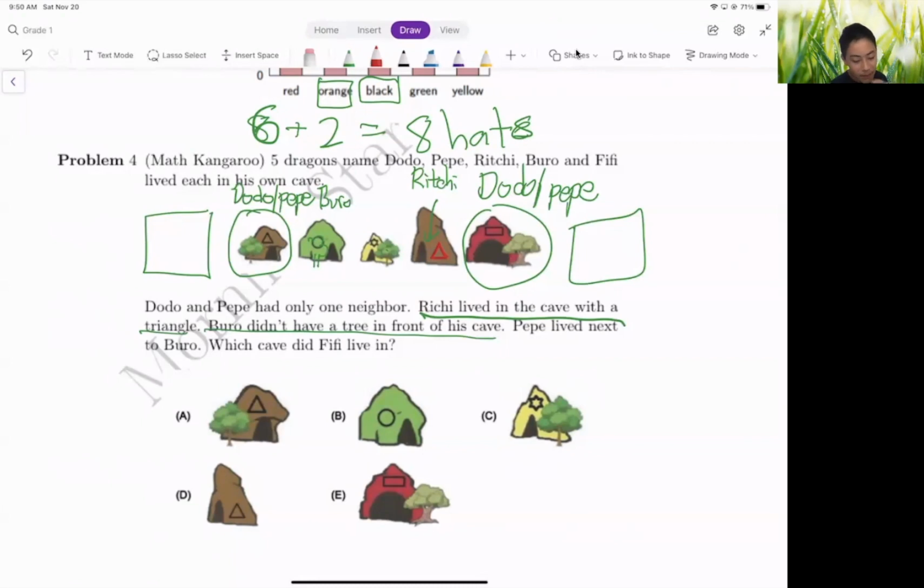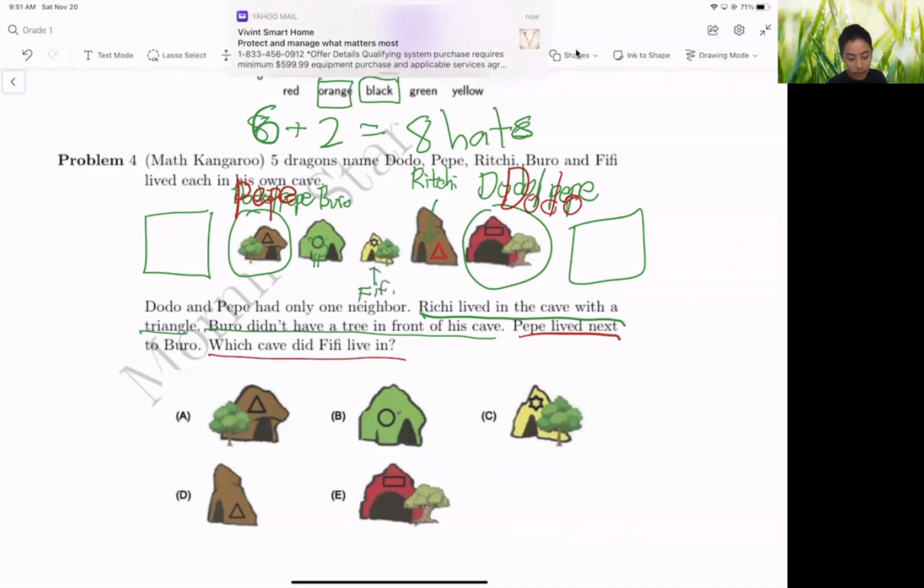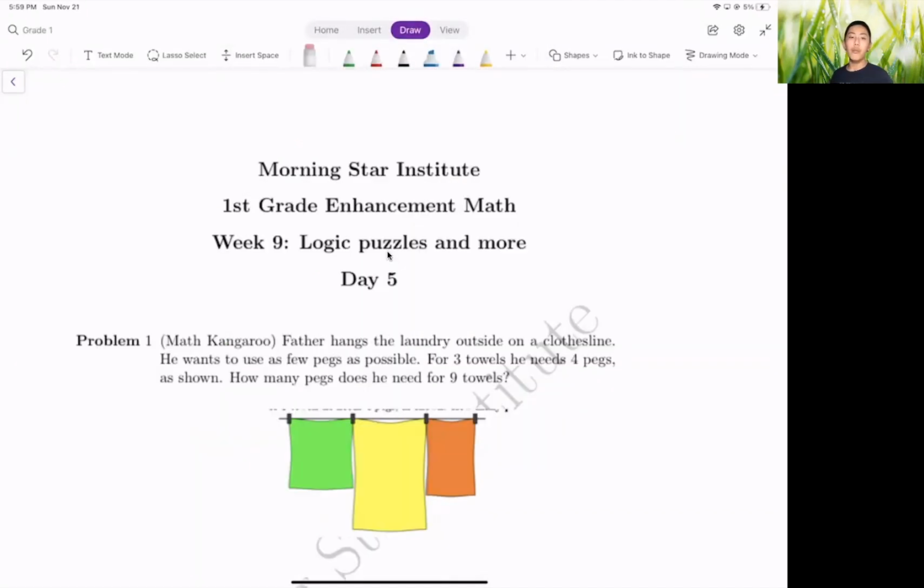And it says Pee-Pee lived next to Burrow. So after given this information, we know that this house belongs to Pee-Pee, and this house belongs to Dodo. And finally, which cave did Fifi live in? Well, there's only one cave basically left, so therefore, we know that this cave should belong to Fifi, the yellow cave with the tree.